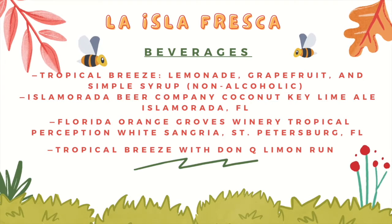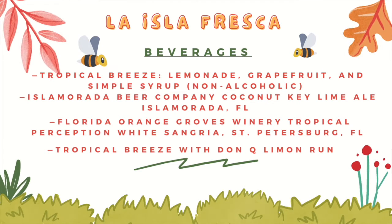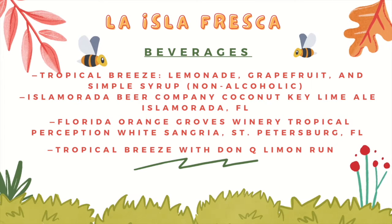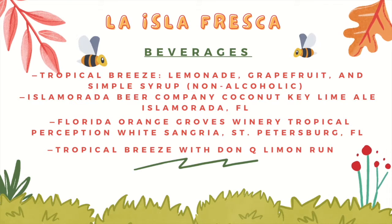I will be getting the arepa top with chorizo because I just love chorizo. And I think I will also be getting the drink from this booth, which is the Tropical Breeze. It's lemonade, grapefruit juice, and simple syrup. And depending on how I'm feeling at this point in the Epcot day, I will either be getting it just as it is, or you can also get it spirited with rum.